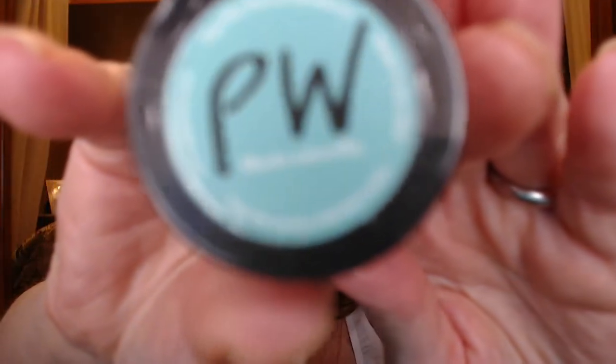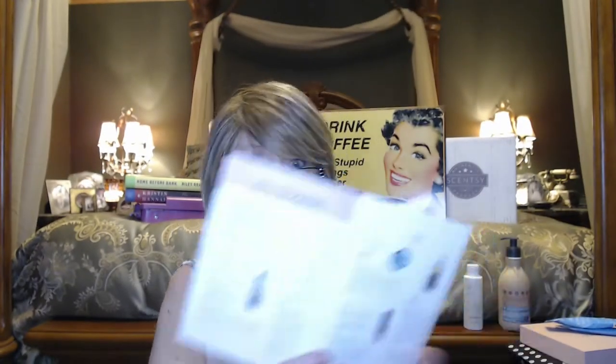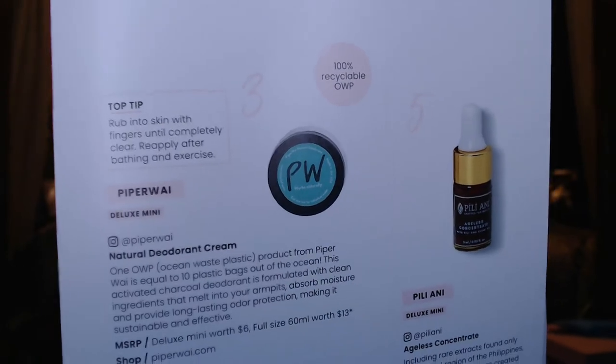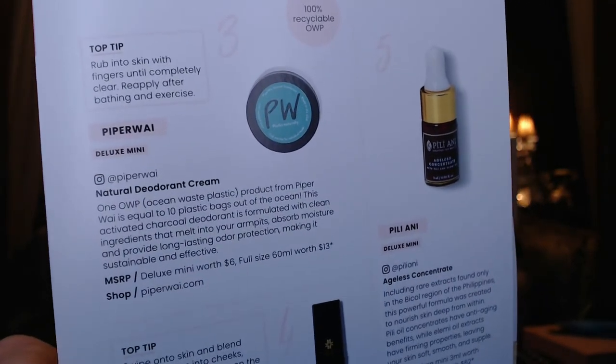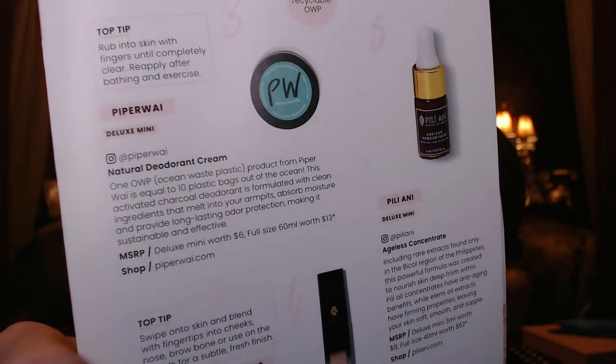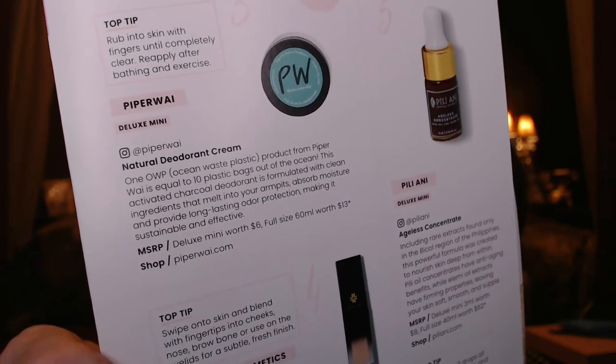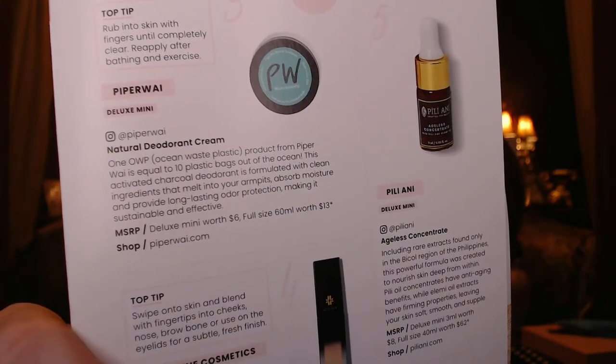So next we have this, whatever PW is. Works Naturally. Deodorant. All righty, we have deodorant, folks! No smelling here. So rub into skin with fingers until completely clear. Reapply after bathing and exercise. It's a natural deodorant cream. It's a deluxe mini. The container is made from ocean waste plastic, so that's pretty cool. The deluxe mini is worth $6. A full size would be $13. And they do have the website if you are interested. I've never used a natural deodorant before, so I'm interested to check it out.